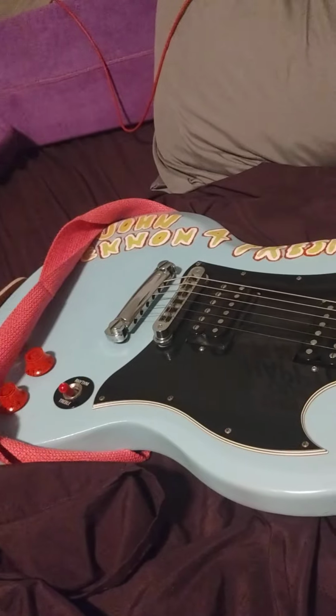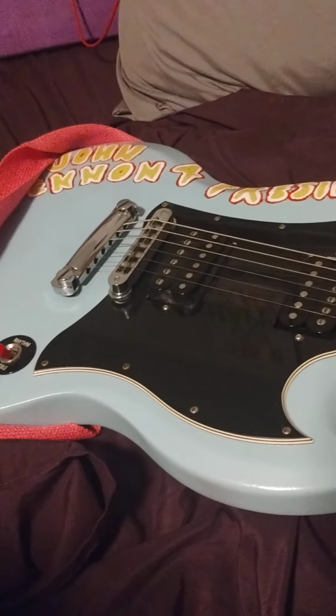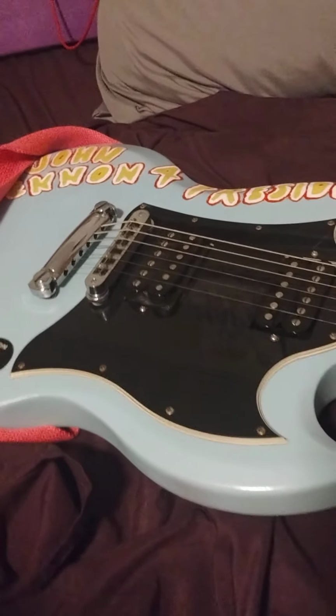But even with the repair and whatnot, now it plays great. I've had some work done to it, but otherwise it's stock. But I did have some fret work done and whatnot, and I had the neck repaired.